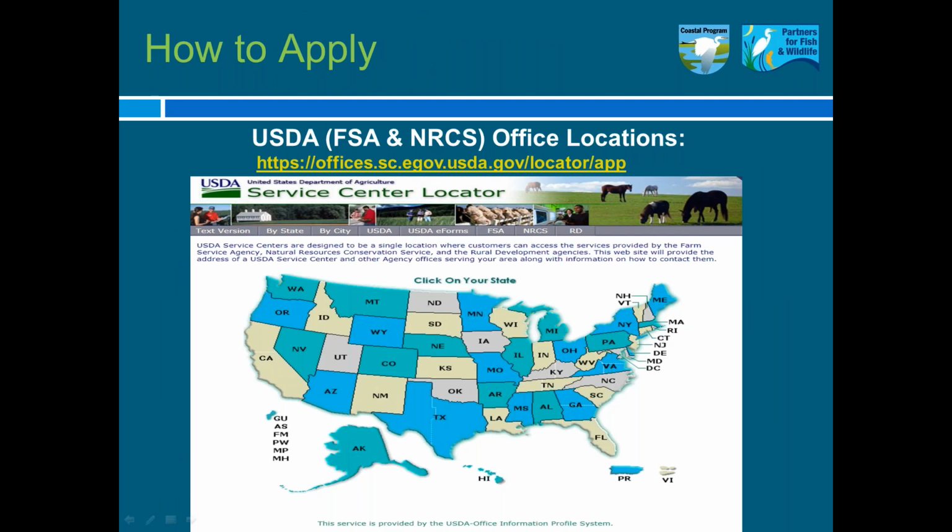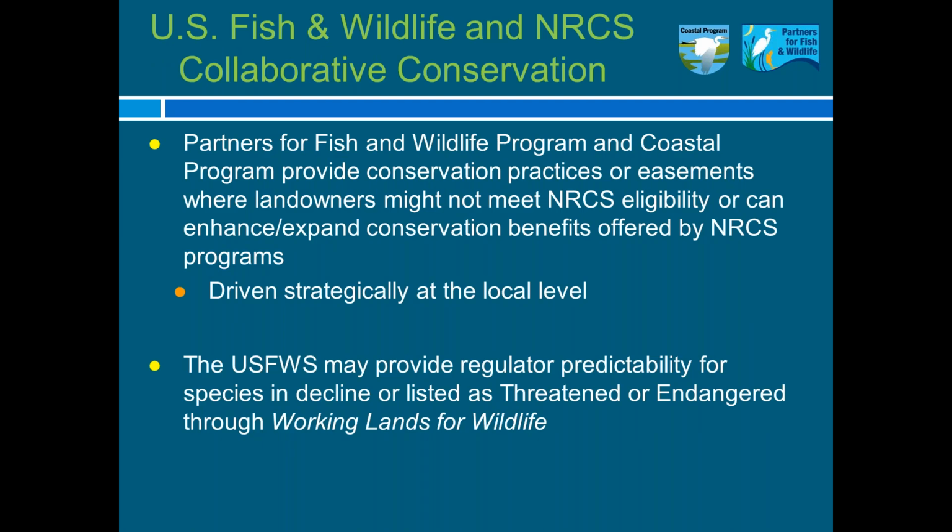So how is it that you can apply for these programs? Well, if you visit this URL link, it'll take you to this below screenshot that you see here, the United States. And if you just click on that state, it'll list the FSA and NRCS offices that are local to you, and then it's as simple as picking up the phone or just walking into the office and having that conversation with your local FSA or NRCS official, and just being put on a list for them to come out and visit your property and meet with you out there and discuss ways with which their conservation programs can be a benefit to you.